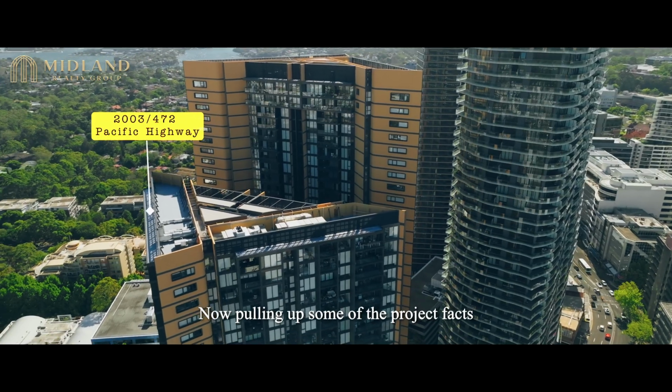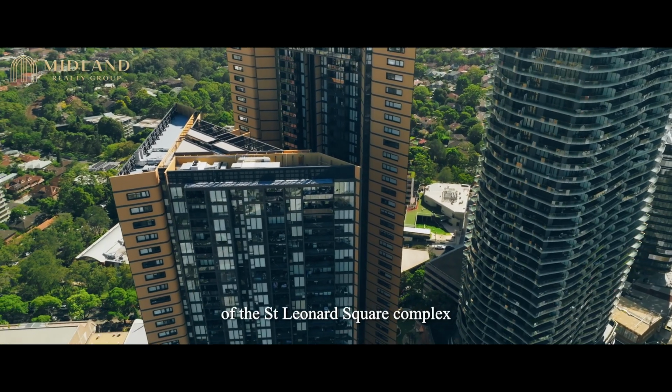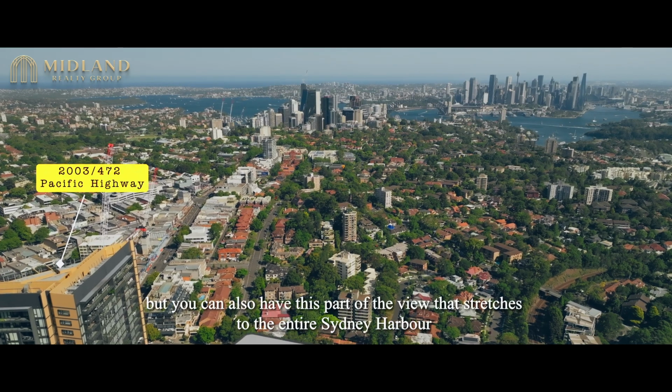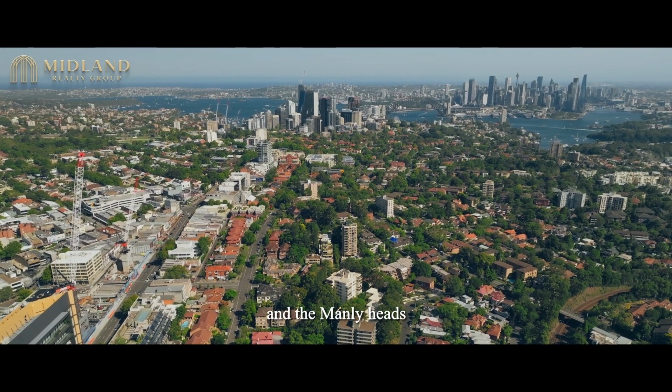Let's go. Now pulling up some of the project facts. Today we are at the O3 apartment in the William Tower of the St Leonards Square complex, which is the closest to the Harbour Bridge, but you can also have this part of the view that stretches to the entire Sydney Harbour and the Manly Heads.